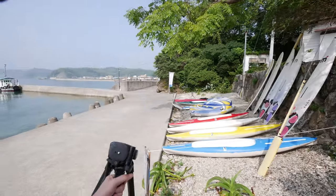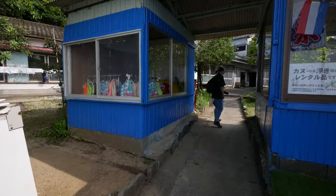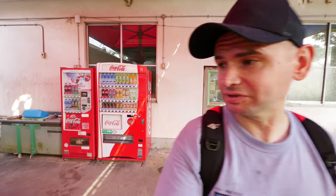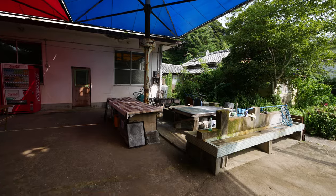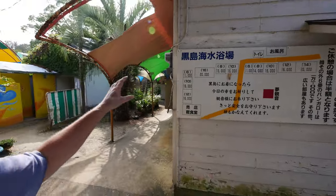You can see there's some canoe rental here, some equipment. I want to do that. So at first, we're going to pay a visit to the owner of this island. He apparently still has a house on the island, and occasionally he stays here, usually in the summer when tourists come in. As you can see, all these buildings are from the old times when people were coming here. This is the washing place. We'll get back to this later.